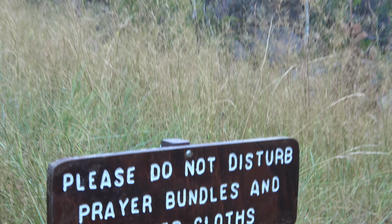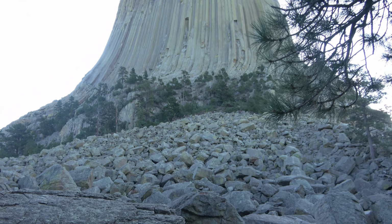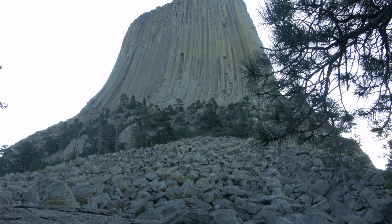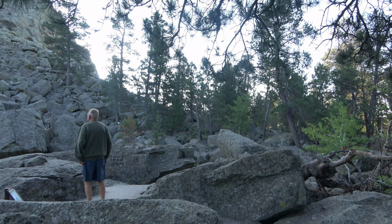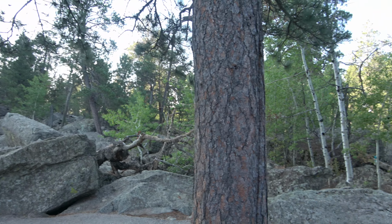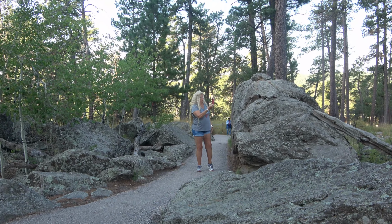And you got two things here. So this is that prayer cloth again. It says do not disturb them. Too much light in the background, but it's very colorful there. And then of course the tower again, which we'll see about 300 times on this video. But oh, so pleasant. And the weather is super nice. Probably low 60s.